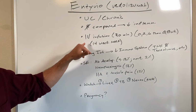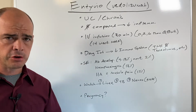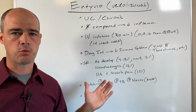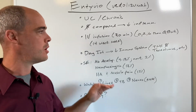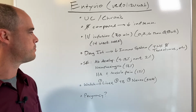Now I want to point out the 14-week mark. With Entyvio, if you get the infusion, and you're going along and you get to 14 weeks out and it's not working yet, they're going to pull you off it, because at that point, if it's not working at 14 weeks, it's not going to work for you. So the 14-week mark, you won't have to take it for a year. You'll know within the first few months.